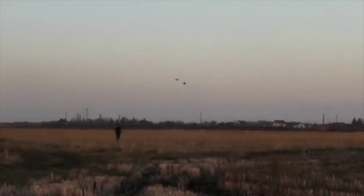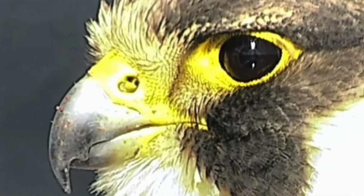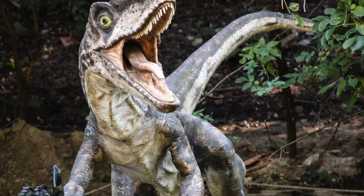Peregrine falcons are part of a group called birds of prey, which are birds that chase down other animals for food. They are also called raptors. No, not the cool dinosaurs from Jurassic World.